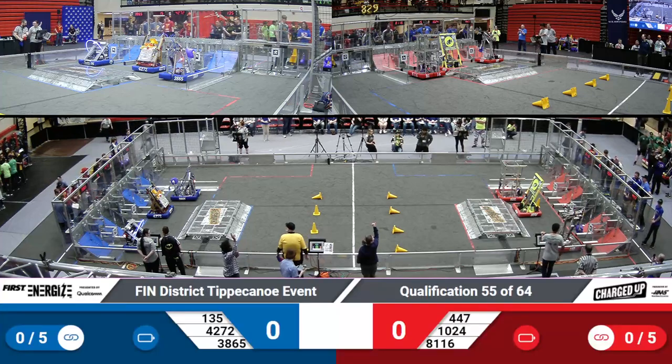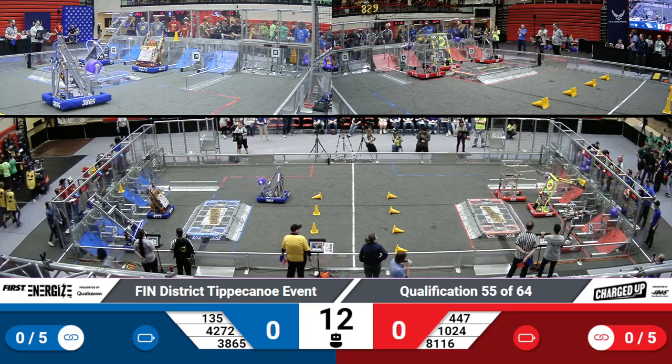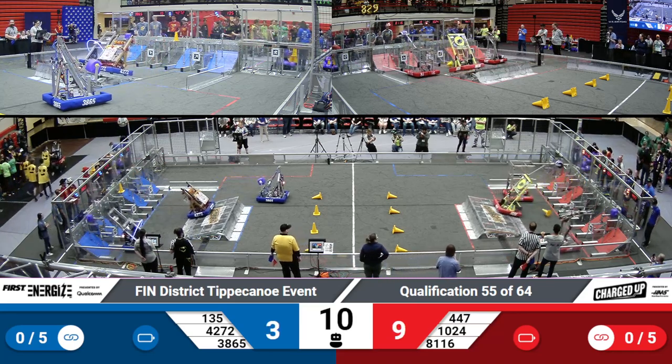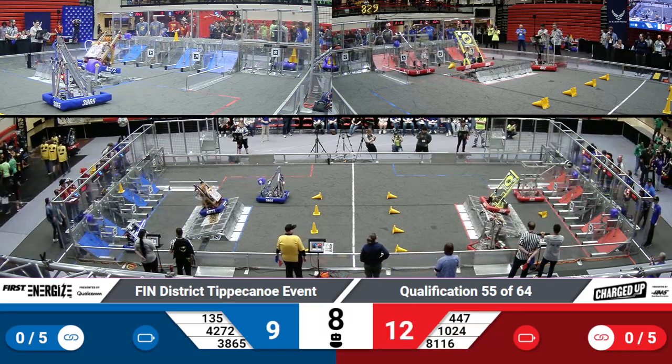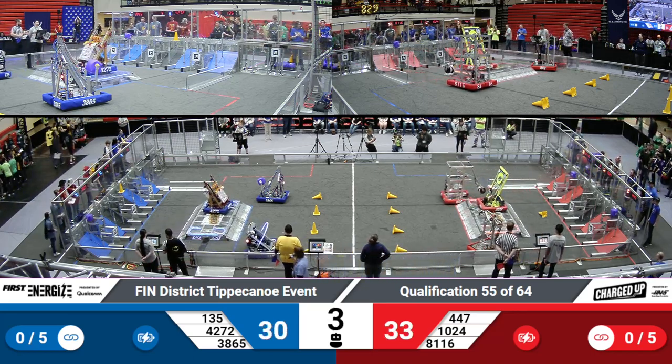In 3, 2, 1, go! During the first 15 seconds, the robots are autonomous, and they have an extra opportunity to get 3 points for moving outside their community. That's the taped-off area that they began in. Again, just 3 points for moving across that tape line.